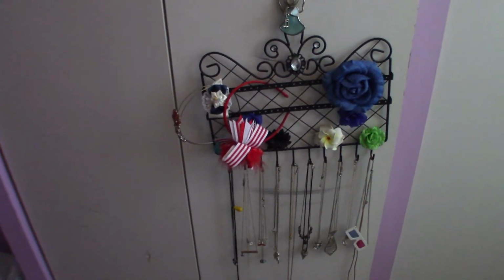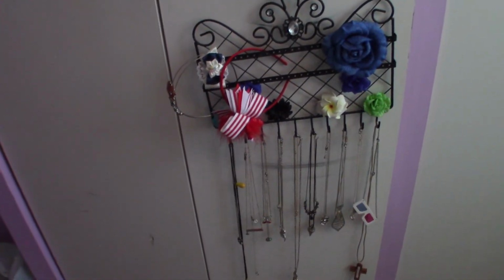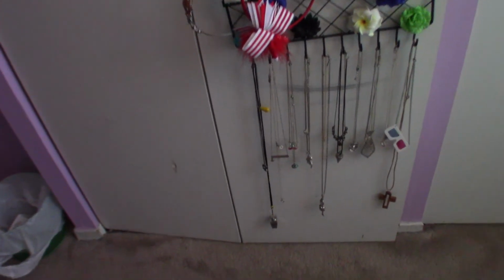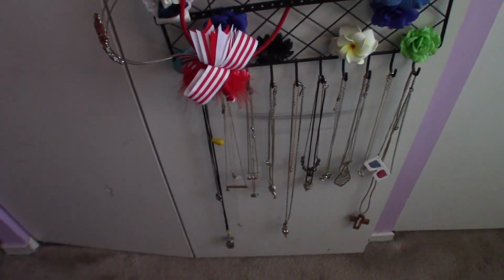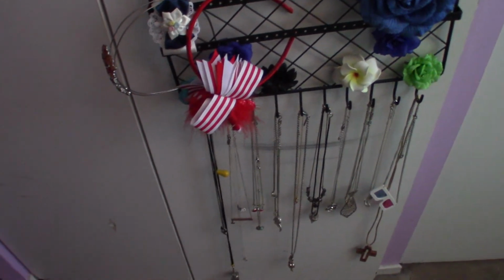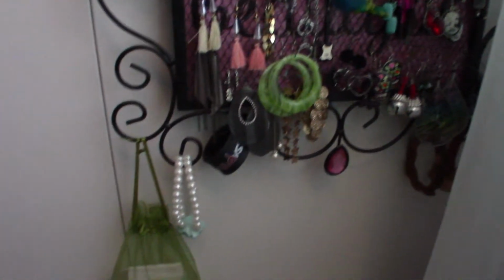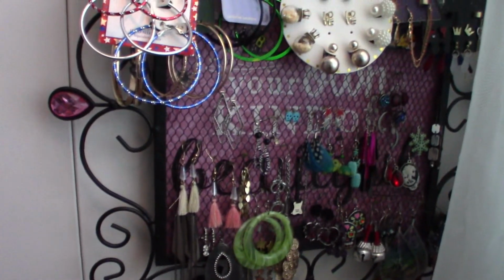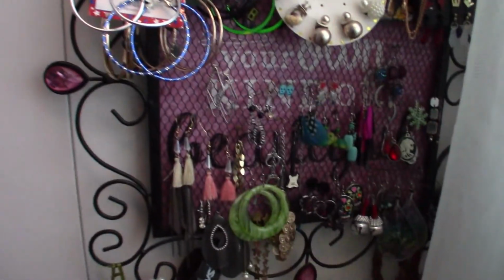Jess Meese, my dear friend, she got me this jewelry holder, I want to say freshman year of college, and that's where I keep all my necklaces and a bunch of hair stuff, things like that, and I really love it. It's been so useful, and she realized how much I used it, so senior year she got me another one, and that is where I keep all of my earrings, and it looks like absolute chaos, but I promise I know where everything is, and it has been incredibly helpful to me.